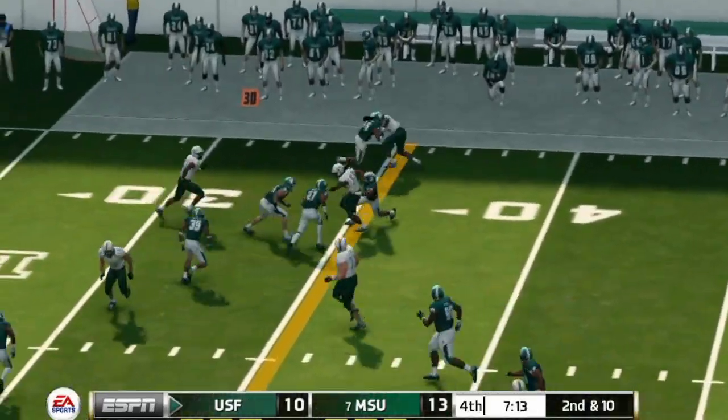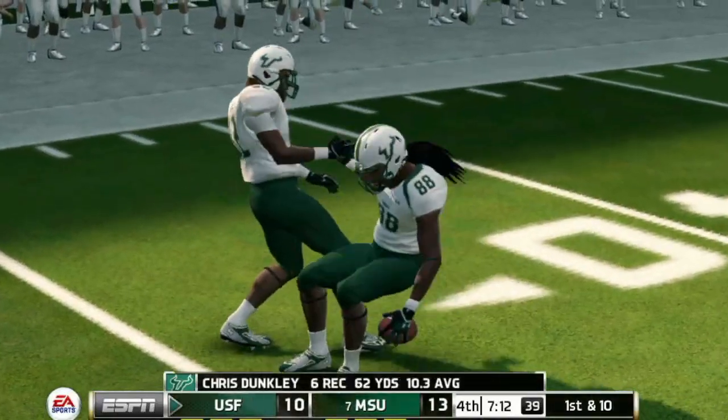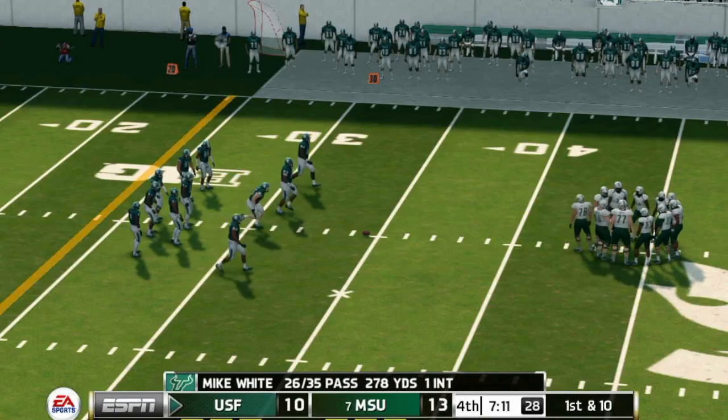Complete. He's got room. And he's taken down right around the 34. That's a gain of 12 on the play. First down. Here we go.